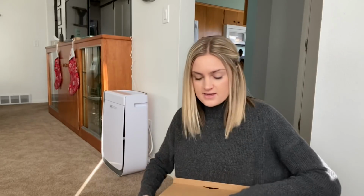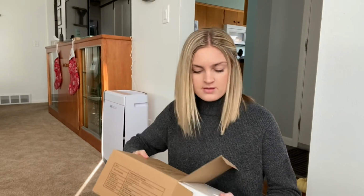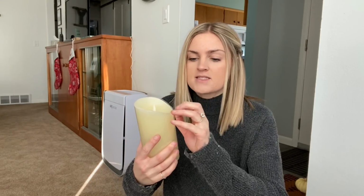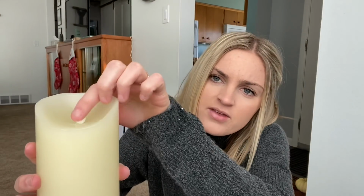I got these LED candles off of Amazon. They are supposed to look like they have a flame, like it flickers back and forth, and I haven't even opened them yet. So this is what they look like. I need to take this plastic off of them. It feels kind of like a candle. It has definitely a waxy texture. As you can see, it has this little thing that flickers back and forth, and so when it lights up, it's supposed to look like a candle.